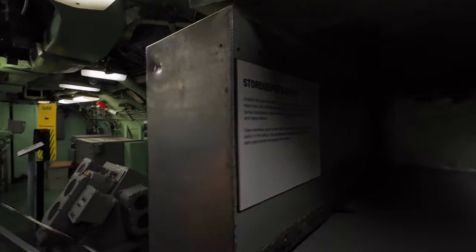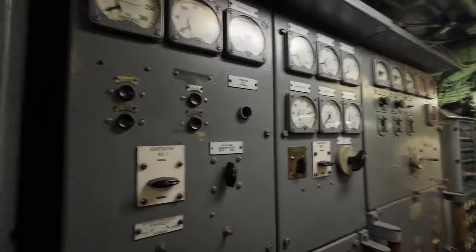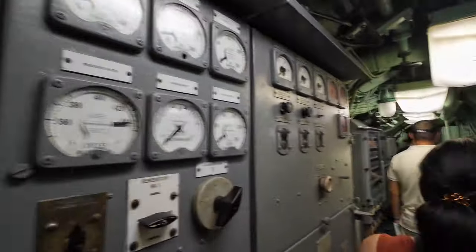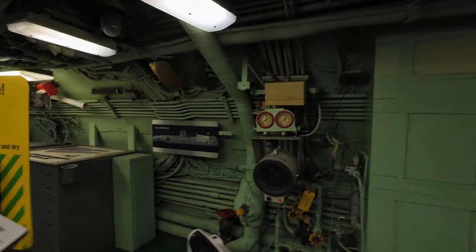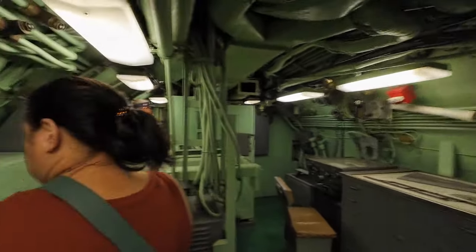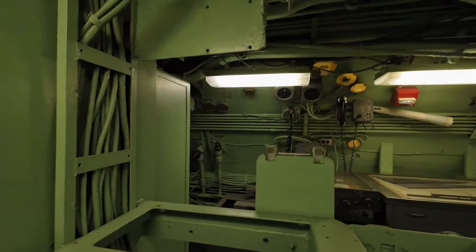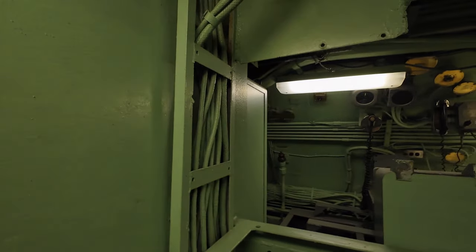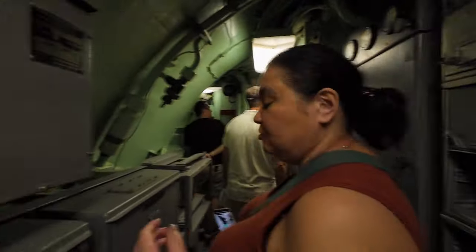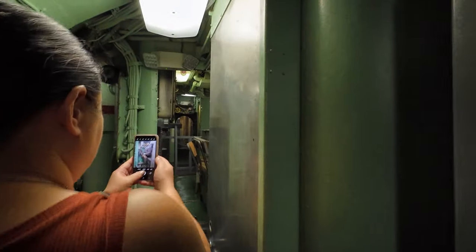There's some kind of workstation. We got the storekeeper's office. Supplies. All these gauges. We got sanitized stations all around here. Can you imagine being down there for a couple months? If somebody else was trying to come through, we'd never be able to both go through. You know what I mean?